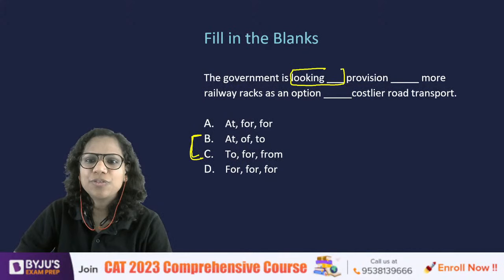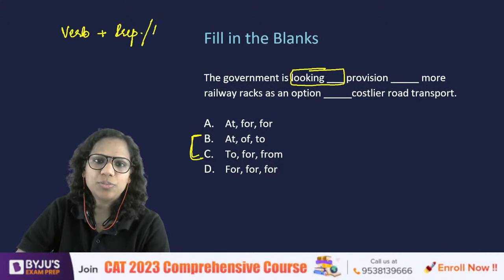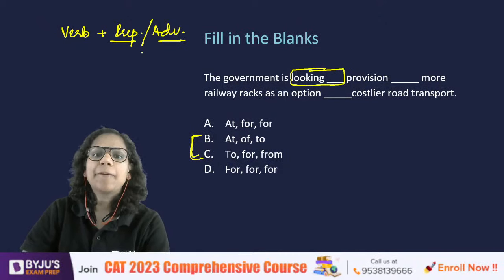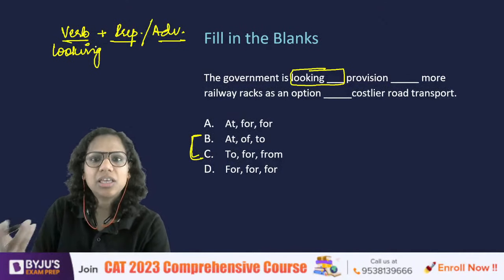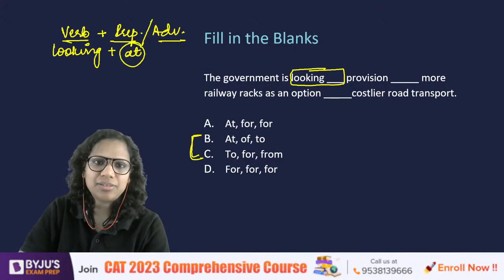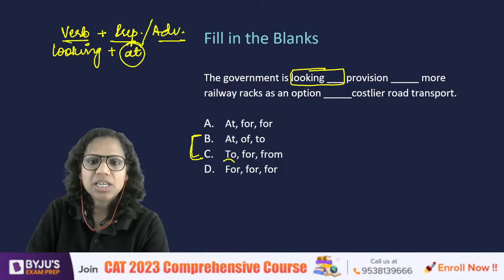So this here is a phrasal verb. What is a phrasal verb? A verb plus a preposition or an adverb, right? So here we have looking as the verb, and I want to say that the government is considering this. The government is thinking carefully about this, right? So the government is looking at. Look for means to search something, to try to find something. So that's why this is not correct here.